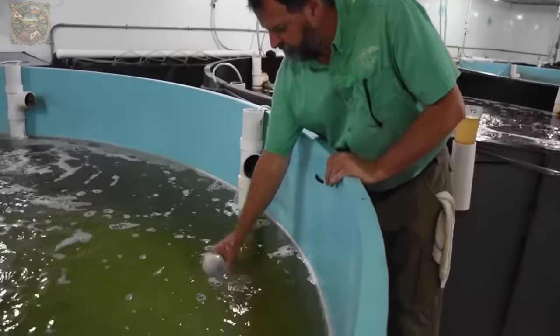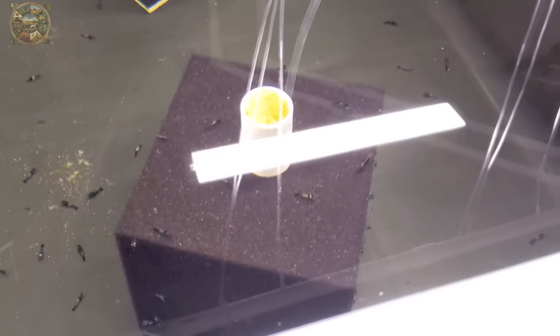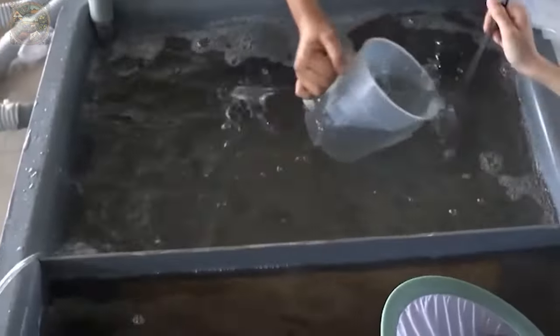Furthermore, sourcing larvae or post-larvae from reputable hatcheries is crucial to ensure the health of the shrimp and prevent diseases during rearing.